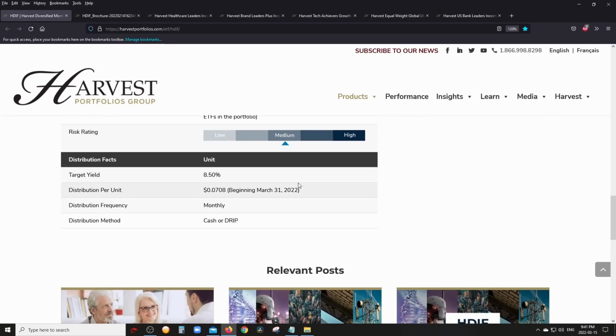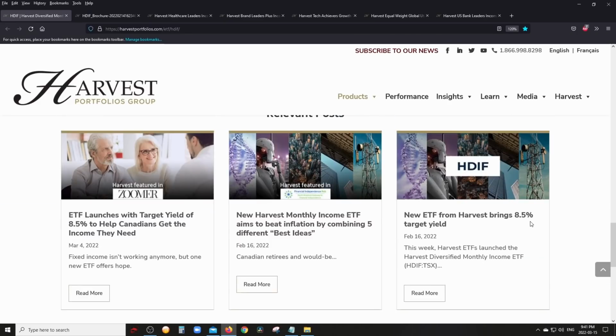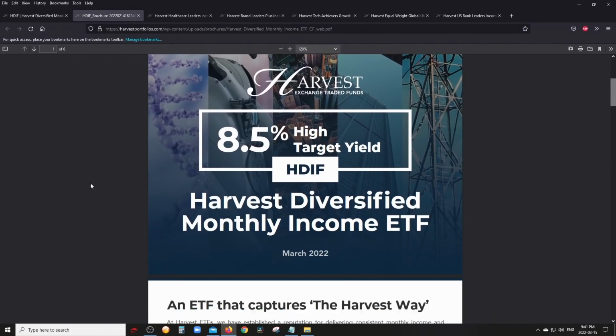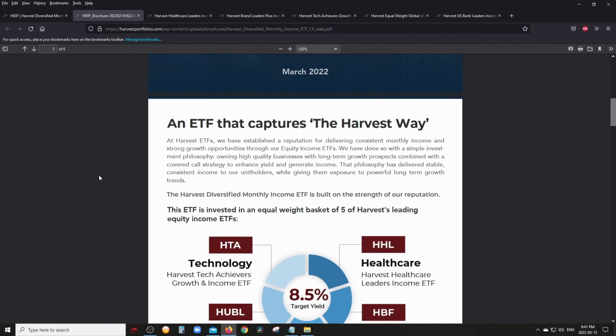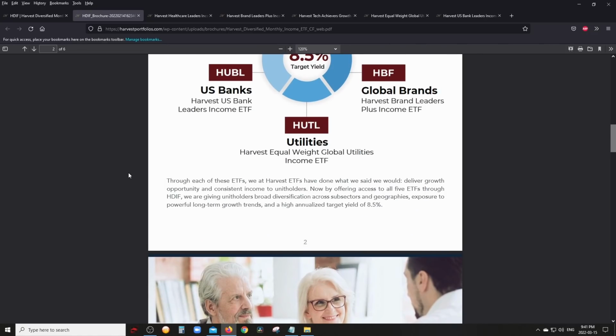So you have some more details which we already covered. If we open the brochure, which is this link right here, we get this nice brochure that shows us the 5 ETFs in detail. Within HDIF, on an equal weighted basis, so 20% each, you have the HTA ETF. Of course, these are all Harvest ETFs, which focuses on technology. HHL healthcare, HBF, the best global brands, HUTL utilities, and of course HUBL, the US banks.